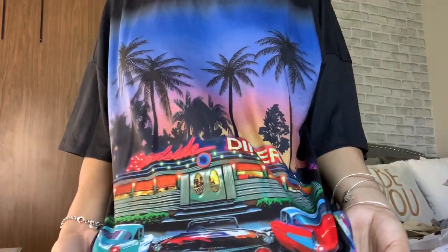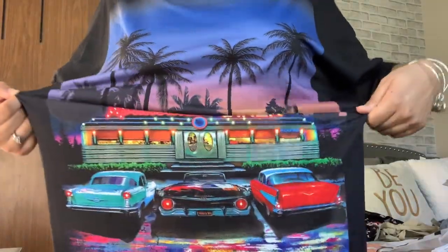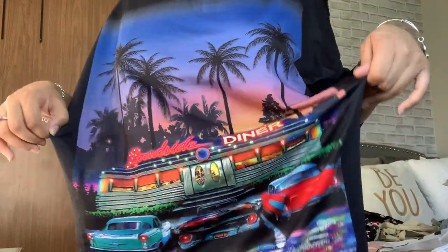So this one is a little bit cuter, because the colors pop out more and the colors are cuter and I like the design more, of course. But the fitting is the same as the other one. It's also in a size medium. It's very long, can also be worn as a t-shirt dress or with some biker shorts. And it's like the sunset with a little diner and cars in front of it. Palm trees, you know, real LA, California-ish, Los Angeles.